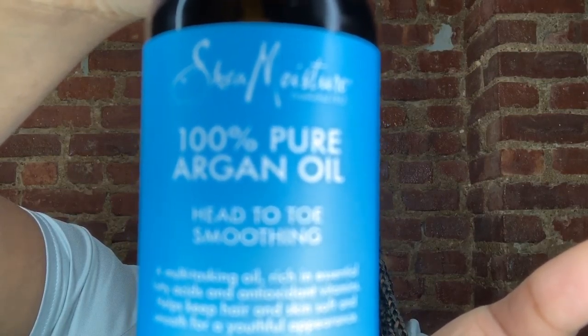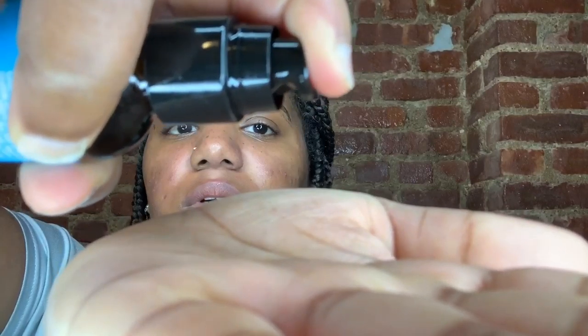After I rub it in, I'm going to add some argan oil on top. Now I'll show you a close up of how my skin looks.